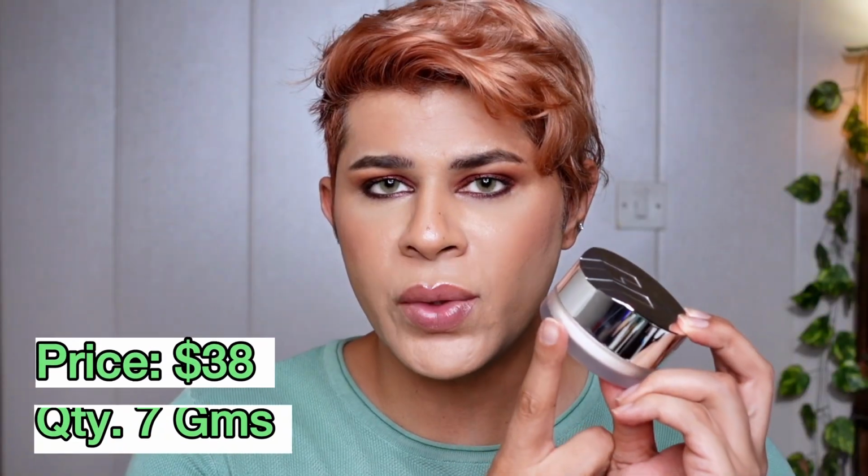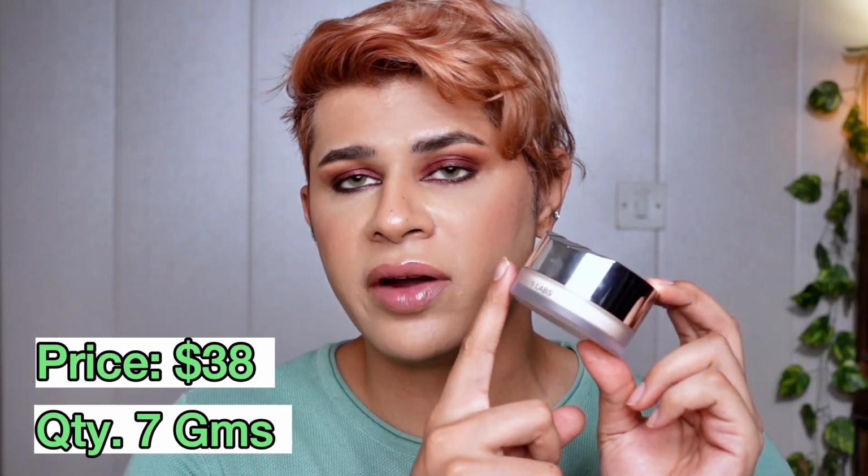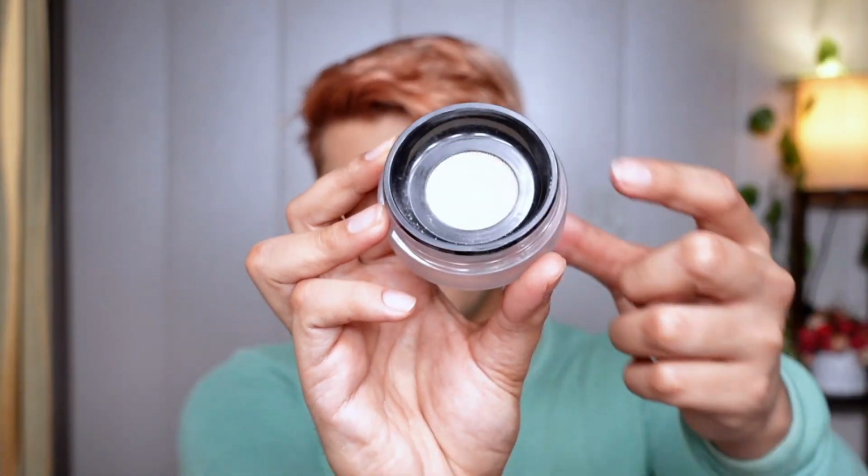Next on my list is the Haus Labs Bio Blurring Loose Setting Powder. For $38, you only get 7 grams of product, which makes it quite expensive for this amount. Also, this one comes with a sort of sifter. You can use this powder for baking purposes under the eyes. It does not provide any sort of flashback. It does provide a smooth blurring effect under the eyes, and I have made a short about this one.